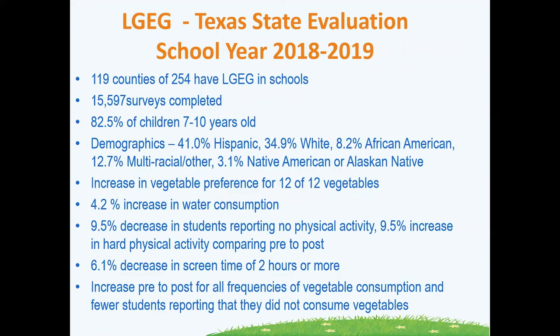I wanted to share a little bit of what we do as far as assessment in Texas. It was a very heavily researched program, so we had research surveys that were already vetted. They were already tested for reliability and validity. And so we use those survey instruments and tweak them and pick the questions that we wanted to look at program impact. So this is the one we did for the 2018 to 2019 school year.